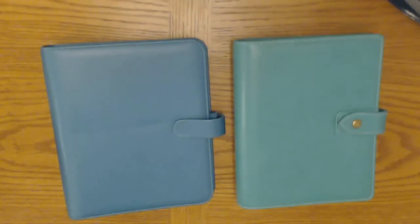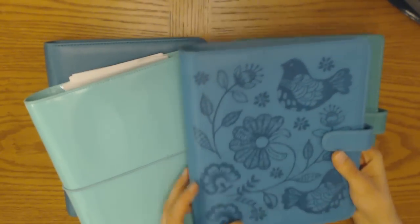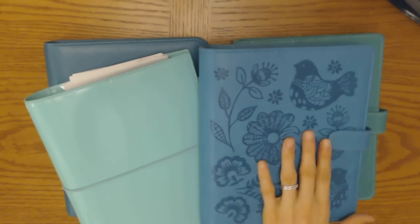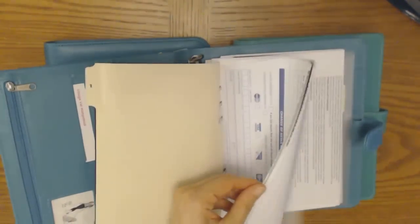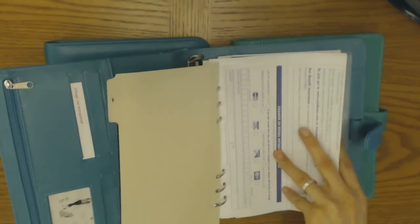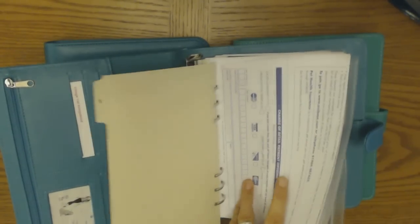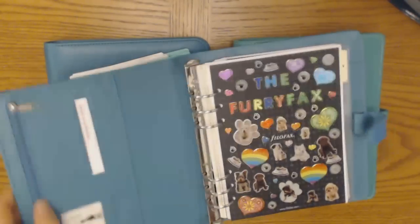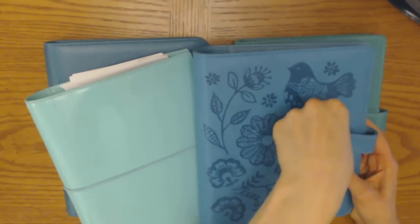So I use them for things like this, the Furry Facts, which is for Tails and Panda, and it's all stuff that I was keeping anyway, but now I have a nice binder to keep it in. So it's stuff like their medical records, their insurance details, their vaccination records, vet bills. That's basically it. And then I have the vet information, so it's only for reference.